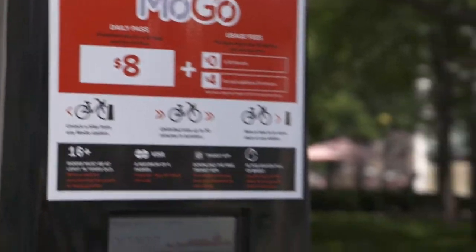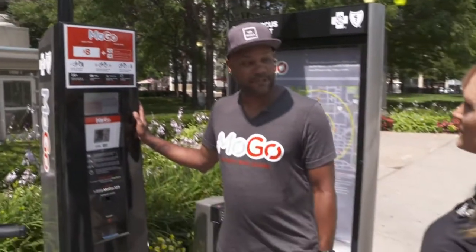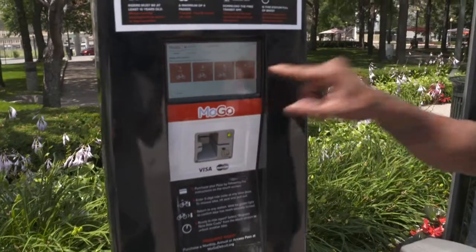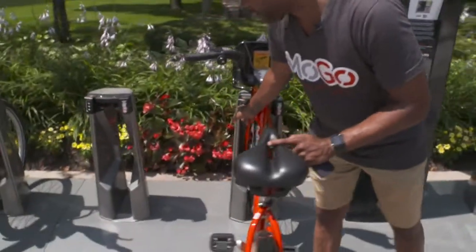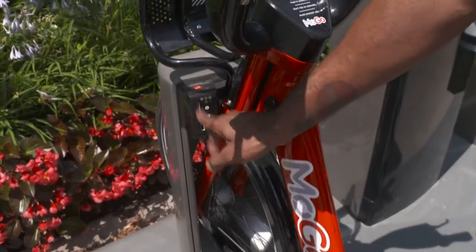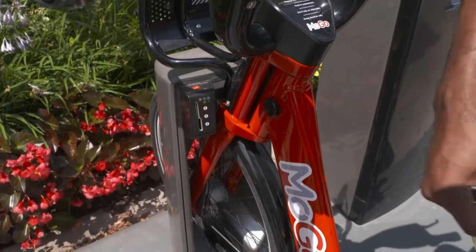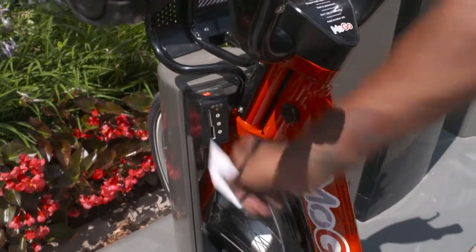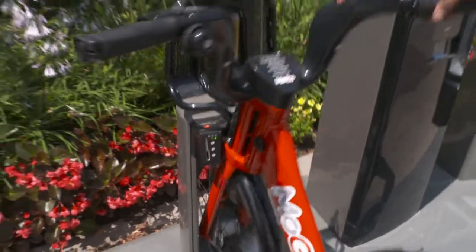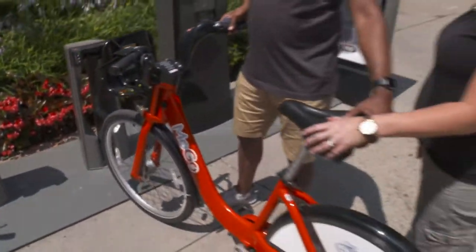And the station is your lock, so you don't have to worry about carrying a bike lock with you. Your first stop would be to come to the kiosk, especially if you want to get a daily pass, which you can only get here. Then you go through all the prompts, and you get a code. It's a five-digit code. You put it in here and wait for the green light to unlock the bike. I'm going to go ahead and use my card so you can see that. But once you get the green light, you then have the bike. That's easy peasy.